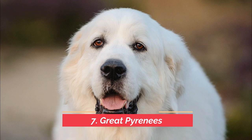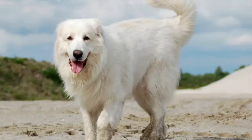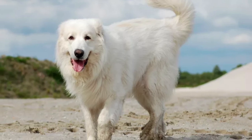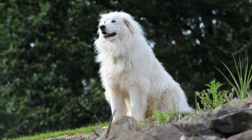The final dog that looks like a bear is the Great Pyrenees. Named after the Pyrenees Mountains between France and Spain, these dogs were bred as herding dogs, capable of defending flocks from wolves, bears, and thieves.